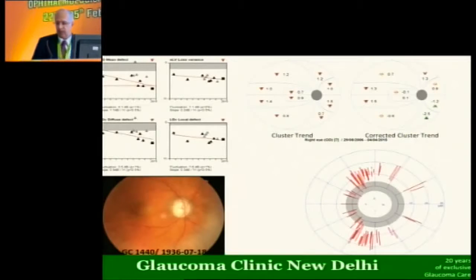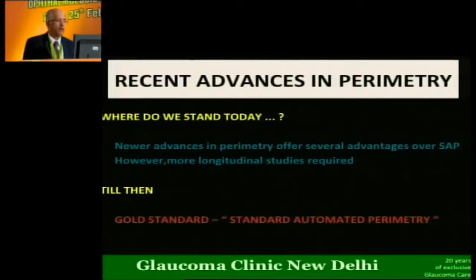So in patients with advanced glaucoma, the trend analysis may be stable, but when you do an event-based analysis, you find that there is a change. So this is very significant for us to keep in mind. So newer advances in perimetry are something that we all want.